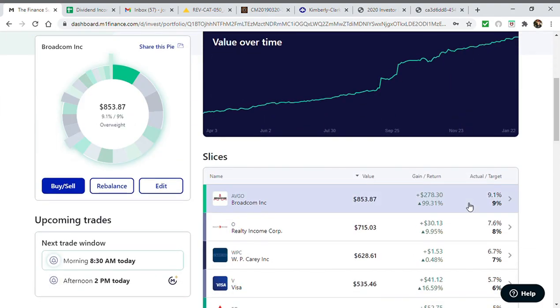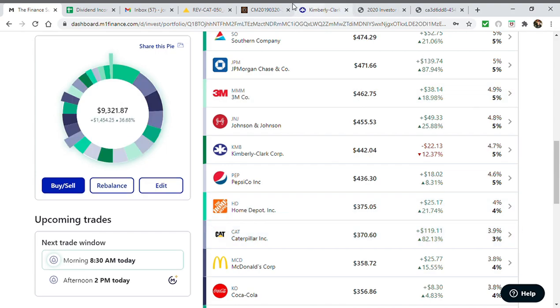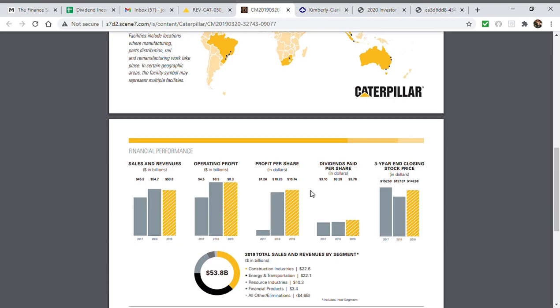I'm not selling out of anything, but as I hold on to them, a lot of my future deposits in the next couple of months are not going to really focus so much on buying Caterpillar. The only way I'm going to buy this company heavily again is if we see a massive downturn, which I don't think is likely over the next couple of months. But as we go on and as we finish up with Caterpillar, there's a lot of good points about this company. I still want to own them. This is still a long-term hold, a long-term buy with me.